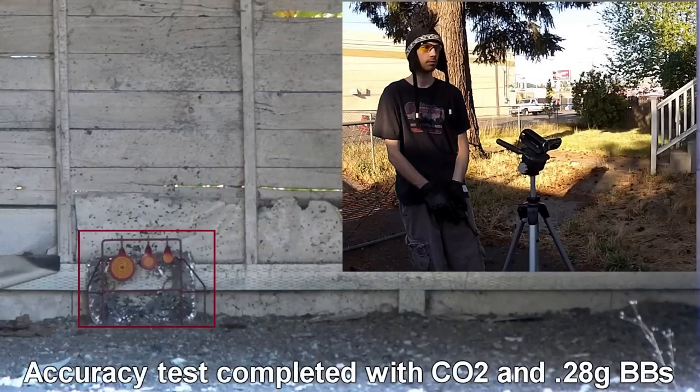Just as a reminder, anything within this red square is going to be considered a hit. This square is still very small, and is smaller than your average human torso. Given the feet per second of this gun, we know that it has the velocity to have a lot of range. So I skipped the 50 and 100 foot accuracy tests, and immediately went back to 150 feet.